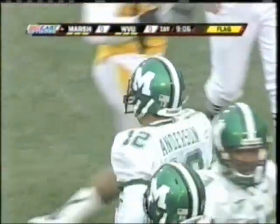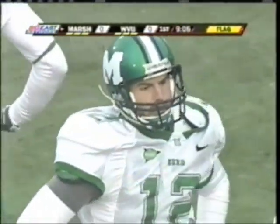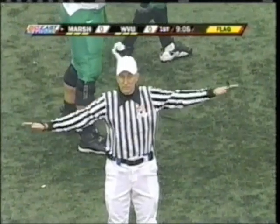Taylor with the rush that time, but they were offside, I think, on the play. The flag went, and it was Josh Taylor playing for Scooter Berry, and Scooter, offside. One of the 94 defense. Penalties decline because they've got a first down out of that play, basically, I think.